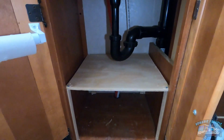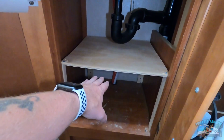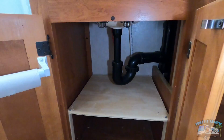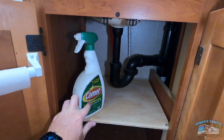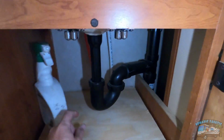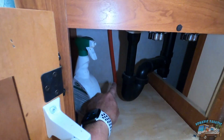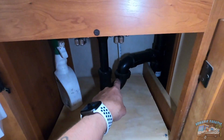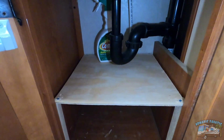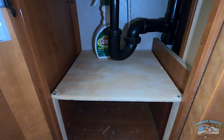Alrighty, got the bathroom all done up in here. Very secure. I mean, before, all I could do was just stack stuff up to exactly where this shelf is, and then all of this was wasted space. Now I have an entire new shelf. I did have to notch out, I forgot to mention, you can see the hot water line, the cold water line, notched it out back there. But yeah, that's going to be a lot better to organize in the RV now.